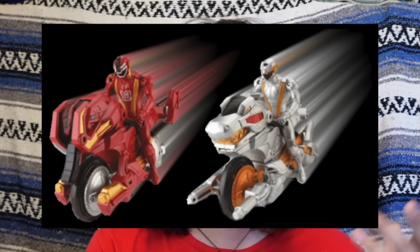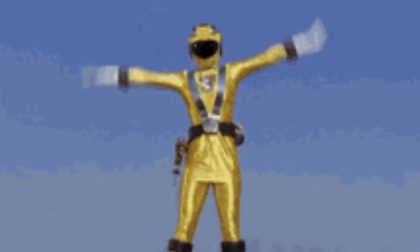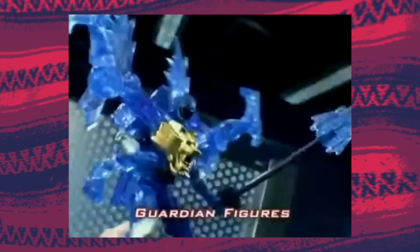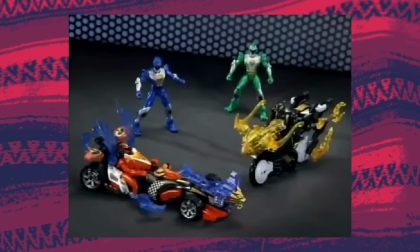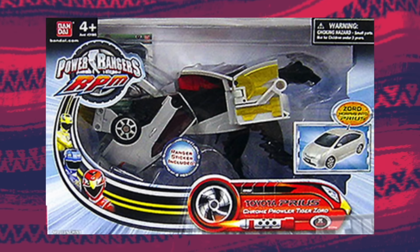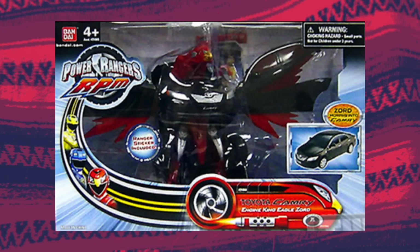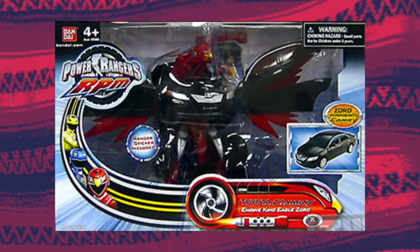And it's really cool. They were implemented throughout the whole toy line, having their own variations as well. Sadly, Yellow Ranger got lickety split. We got Power Rangers on skateboards instead. How cool is that? Also, Guardian Rangers, with of course Vehicle Zord modes and armored modes. And also the craziest thing from the RPM toy line, it's actual real-life cars that turn into Power Ranger Zords. First off, we have a Toyota Prius that turns into the Chrome Prowler Tiger Zord, and we have a Toyota Camry, which turns into some type of engine Eagle Zord. Definitely freaky, but cool. No car commercial though. How'd they get Toyota to do this?